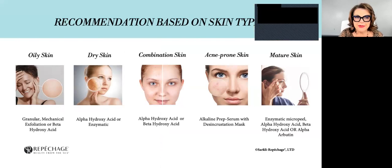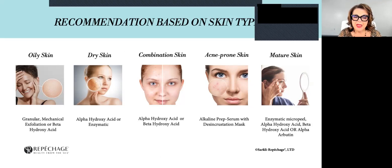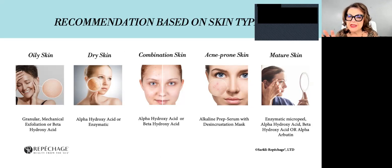So just a little summary of what we recommend in terms of exfoliation for the various different skin types. For oily skin, we can definitely recommend the beta-hydroxy acid, granule peel, or mechanical peel. A mechanical peel could be microdermabrasion here as well, or the sonic spatula, or the brushing. For dry skin, I recommend more alpha hydroxy acids and enzymatic peels. And for combination skin type, we can choose between alpha and beta hydroxy acid. And sometimes, depending on the severity of the situation, you may choose one acid for one area of the face and a different acid for, for example, the cheek area.